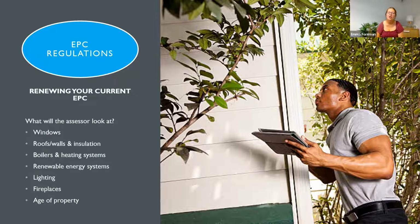Lighting, simple things like LED light bulbs can change your rating. So it is worth considering that as well. Fireplaces, they will look at fires, open fires, wood burners, adding that in as well. And obviously the age of the properties, we're especially looking at the listed buildings.